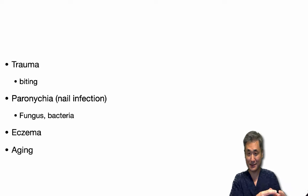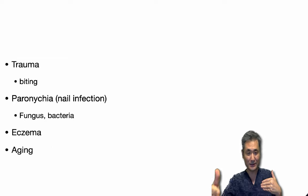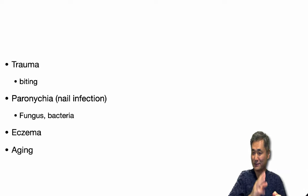systemic diseases. So these are the first things you need to screen out, rule out. So ask them if they bite, or they have an injury, or infection. If there is no sign of any of this kind of wild card, those deformities and color changes can be a sign of important systemic diseases. So that is the reason I call this lecture Mirror to Your Body.